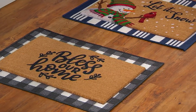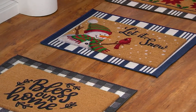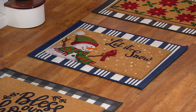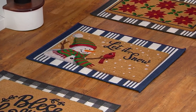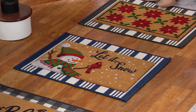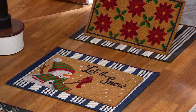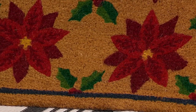How about let it snow? Oh. This is where you're starting to see the stripes that we did for more of a holiday theme. I love this because I've got 5 grandkids and this is the one I'm gonna use because they love the snowmen. And the cardinal reminds me of my father. Just that whole thing for the holidays. And you can see the blue there. And then here's poinsettia. So if you're somebody that just wants to put something out maybe right after Thanksgiving or a little bit before, look at the detail in this. The different colors, beautiful.